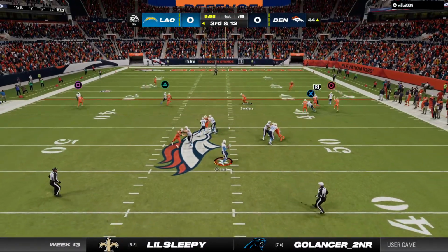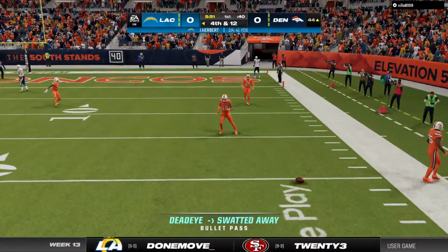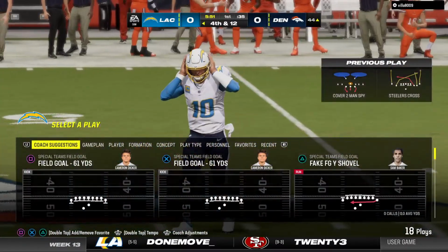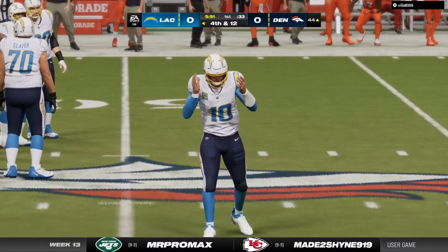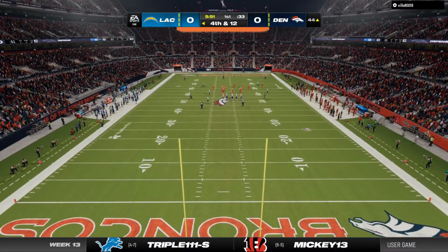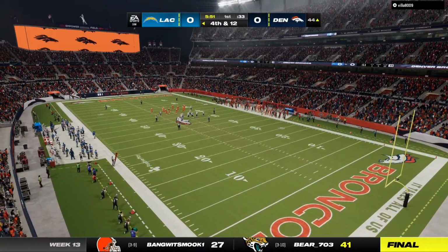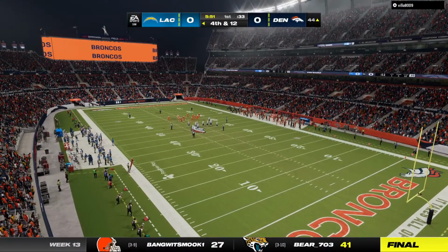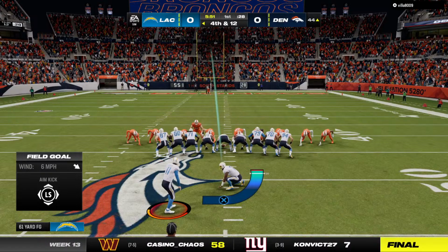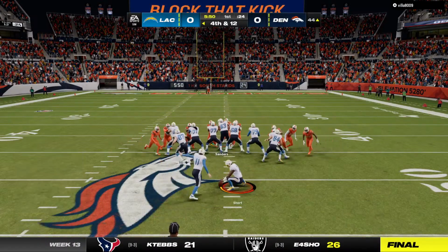Going to throw on third down with Herbert. And that will be incomplete. Nice back-to-back plays defensively. They're stacking momentum now. One incompletion, two incompletions. They're going for more. So look at this. Here's the field goal unit coming out. And he is going to need to bomb this one. And this will be spotted on the other side of the field. It's a 61-yard attempt.